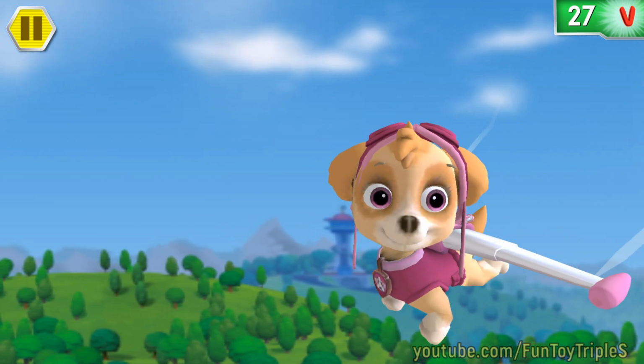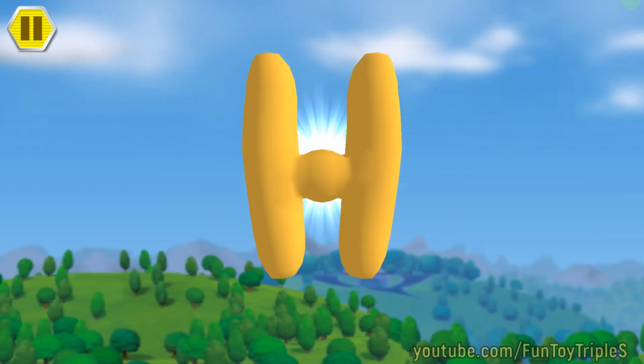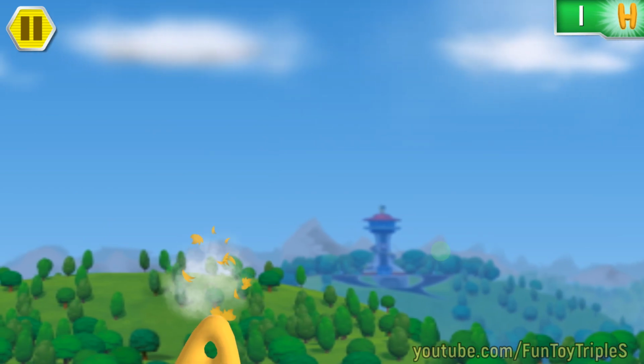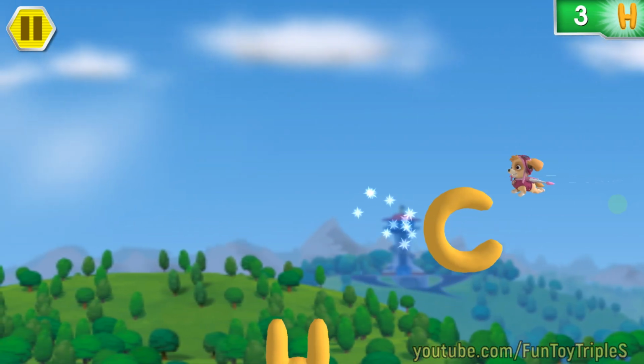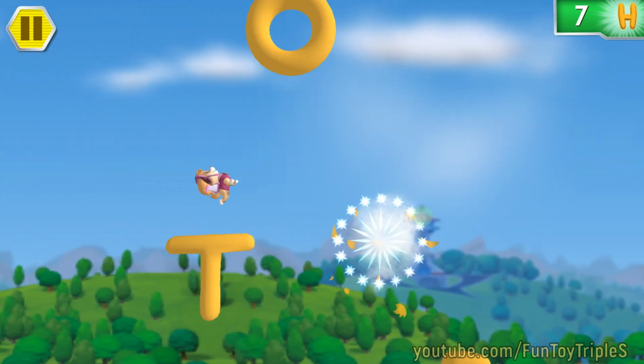Popping letter balloons is so much fun! Now pop the uppercase letter H. Tap to pop all of the balloons showing the uppercase letter H. H.